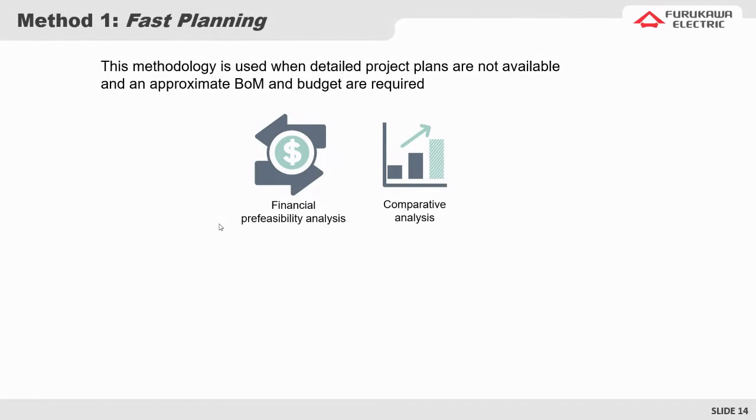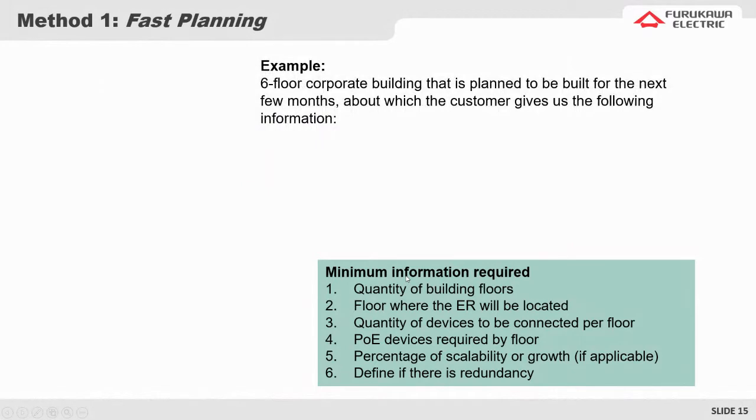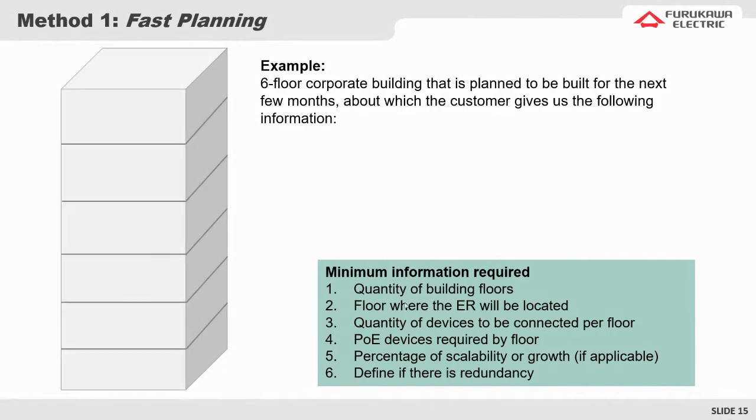approximate bill of materials, and then to have an idea of the budget that is required for the implementation of the project. So with the bill of materials, we can make a financial pre-feasibility analysis and then a comparative analysis. And here is the minimum information that is required. For example, in a 6-floor corporate building, it's important to know how many floors the building has. In this example, 6 floors.